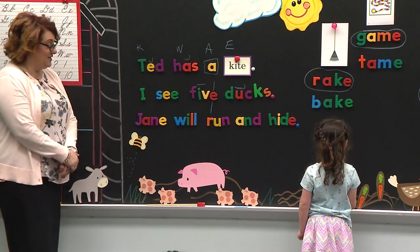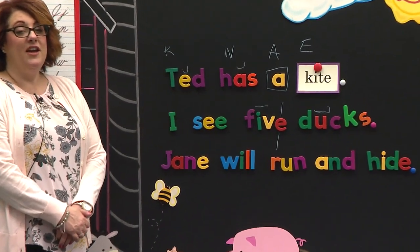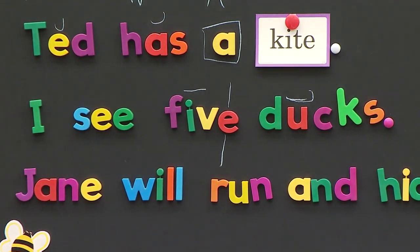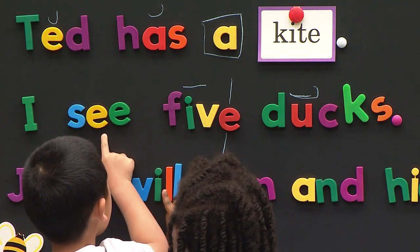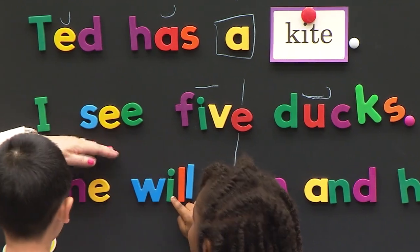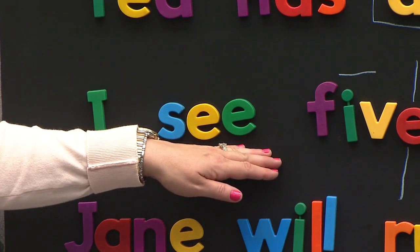Go. Oh, yes. Definitely take some carrots with you because those are yummy and good for your eyes. All right. I'm looking for a word that says sea. Sea. Elijah and Lauren, go. All right. Let's find out. All right, Elijah, let's read your word. Come stand over here. Here we go. S-E-E. He found it. Can you mark it for me?